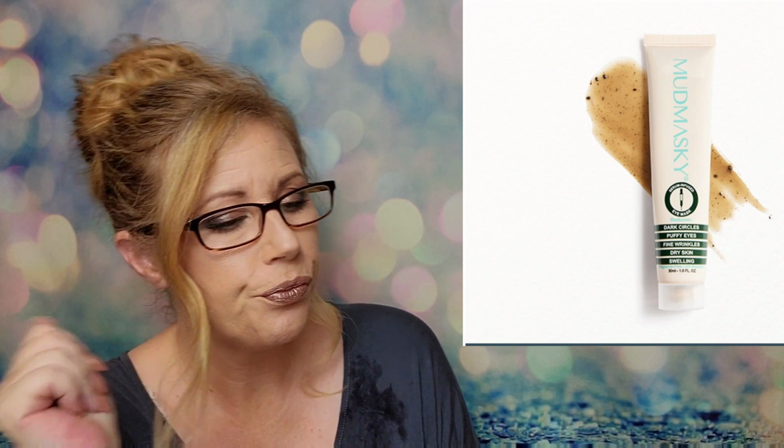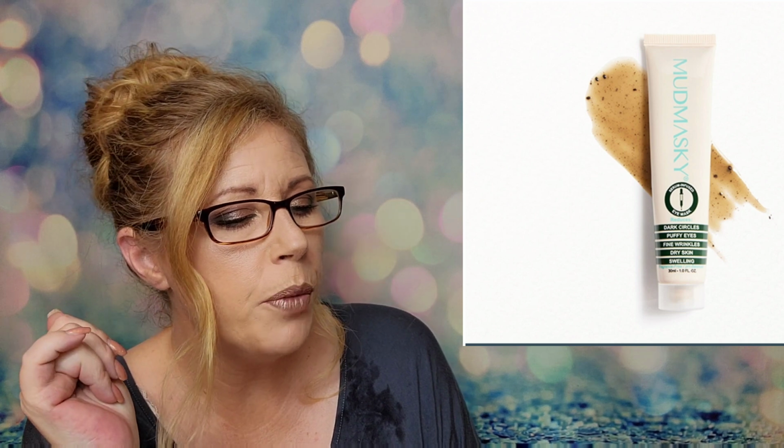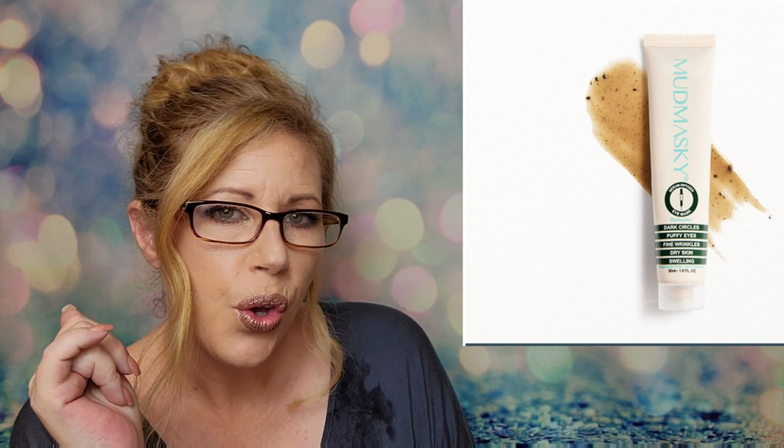The second thing that you'll potentially have in your choice is by Mud Masky, and I'll put it up here. It's a serum-infused eye mask. Now, this one has golden kiwi seeds in it, matcha tea, blueberries, and goji berries. So it actually sounds like a really cool and different eye serum.